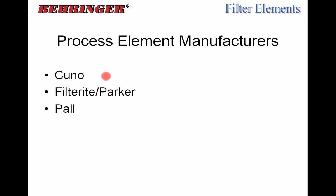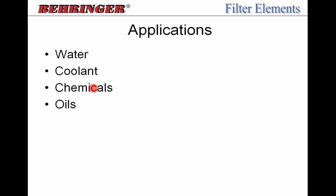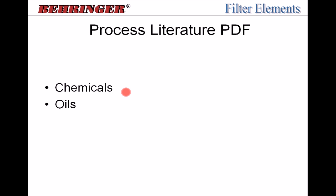These are the main companies that are the manufacturers for the process elements. You may have heard of Cuno Filtration, which is now Parker, and then of course Pall. Pall is actually bigger in the process end of things. It kind of dwarfs what they do in process versus the hydraulic end of things. And for water, coolant, or chemicals, this would be the market for those types of products. So if you have any customers that are filtering them, you'll see these cartridges in the storeroom.